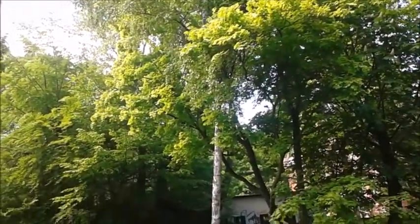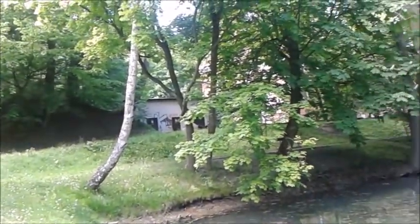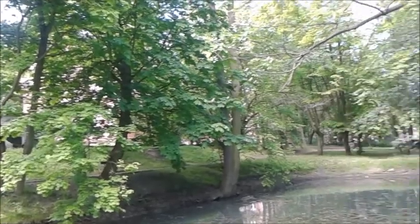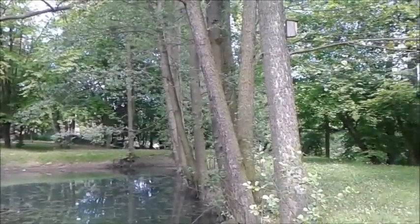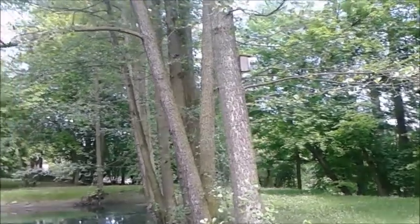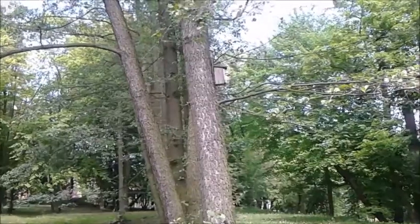Birches are enchanting trees that embody beauty and grace. While most types of birch trees grow to roughly 40 feet, some such as the paper and yellow birch can soar to 80 feet tall. On some of these trees are bird feeders, which shows how much some people care about birds.